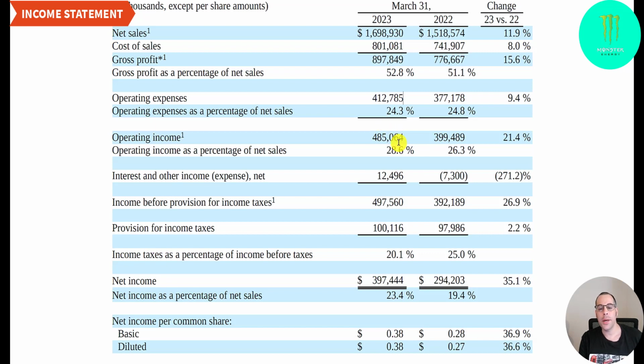Operating margins of 29%, up from 26%. So it is impressive they improved their margins. Even with inflation, they seem to be doing a lot better. Their income before taxes are $500 million, taxes of $100 million, so their tax rate is 20%. The way you calculate the 20%, it's taxes over income before taxes. So 100 million over 500 million is 20%.